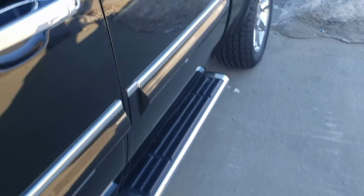But really good looking wheels. Got the running boards attached there. Just look at the side here. It's a full crew cab.